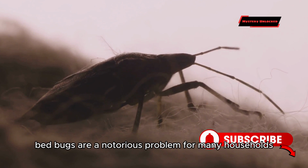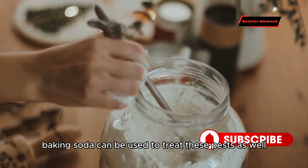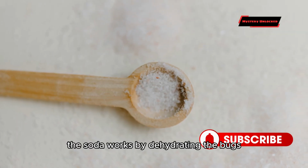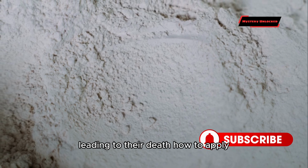Bedbugs are a notorious problem for many households. Fortunately, baking soda can be used to treat these pests as well. The soda works by dehydrating the bugs, and the fine grains can even cause internal bleeding, leading to their death.